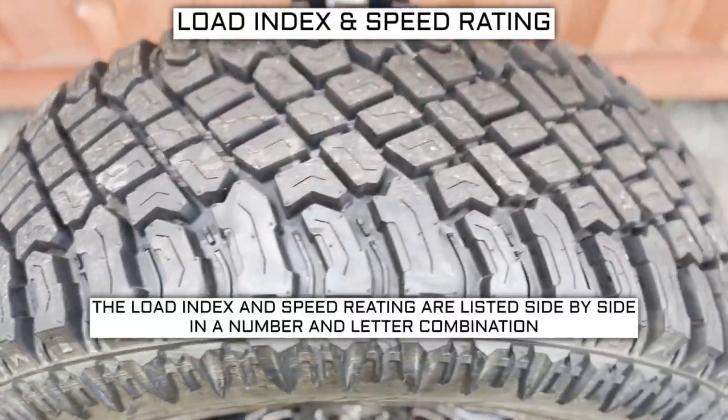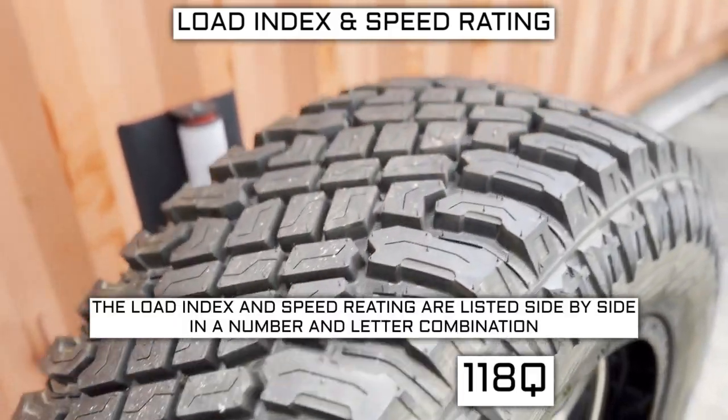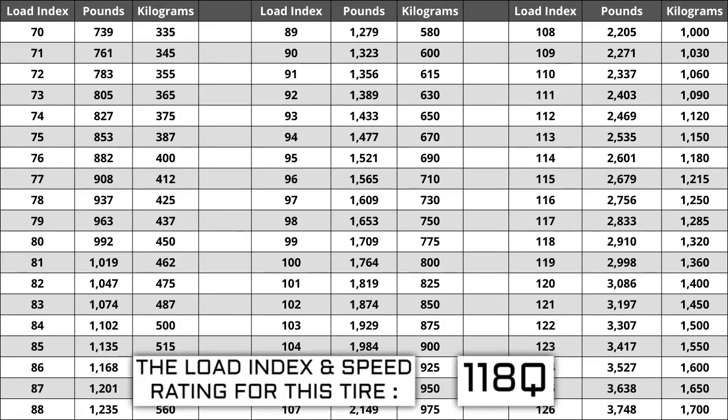Next to your tire size, you will see a number and letter combination like 118Q. The number 118 is the load index. This is the number relative to the weight capacity of the tire. The higher the number, the greater the load carrying capability of the tire. Load index ranges from 0 to 150.